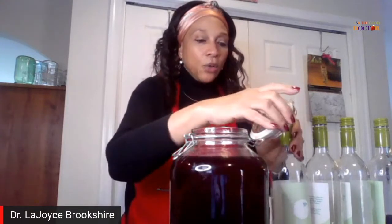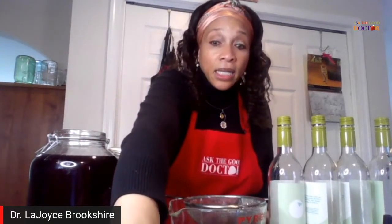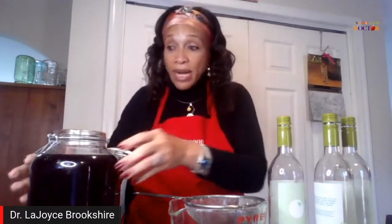Oh my gosh, that smells so good. It is so fruity. That's what we want though, right? It's nothing but organic cane sugar and plums. That's it, that's all. Organic cane sugar, plums, and this wonderful wine that has no nitrites and no nitrates.